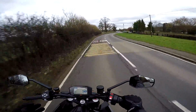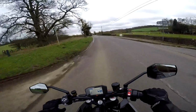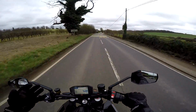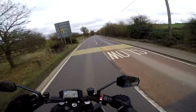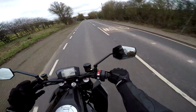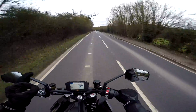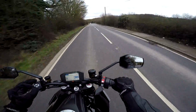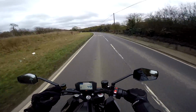The engine is lovely, there's no vibes through your hands or anything. It's practical too, the mirrors work nicely, you're not going to get a backache. There's no vibes, it's tractable, the slipper clutch is just amazing. You can do all sorts of stuff with this engine in terms of banging down at inappropriate speeds, and it just all stays in control. I really like this bike. So if you're in the market for a super naked, then I urge you, please go and try a KTM Super Duke R, a lovely bike.